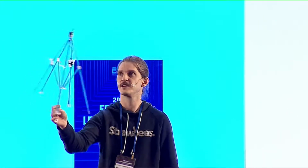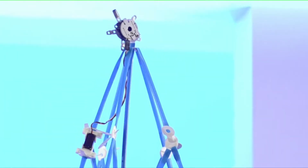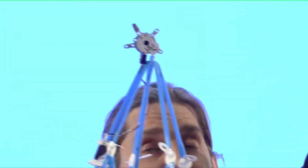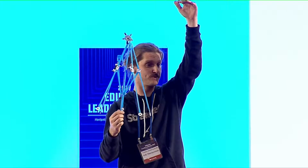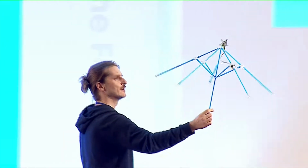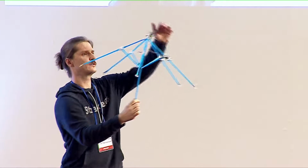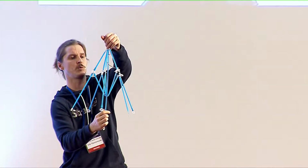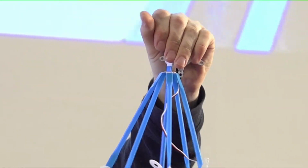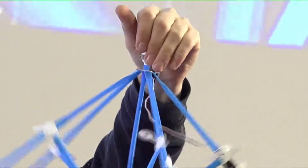So this is an automatic umbrella. We want it to fold up when it's raining. So when it's dark, we want it to fold up. So let's turn it on and see what happens. So actually, it's very bright here now, I think. Yeah, it's very bright. So it works the other way around. So something is wrong, once again.